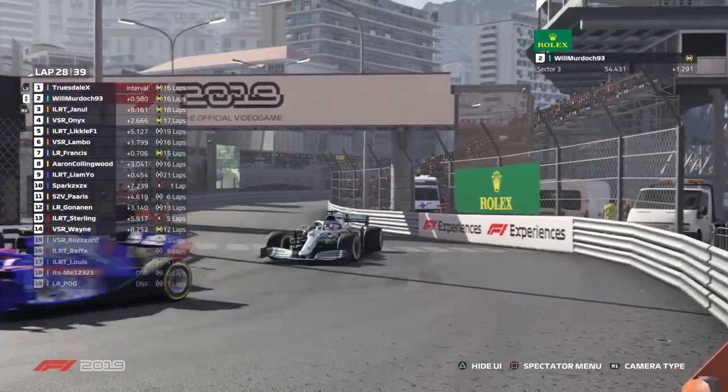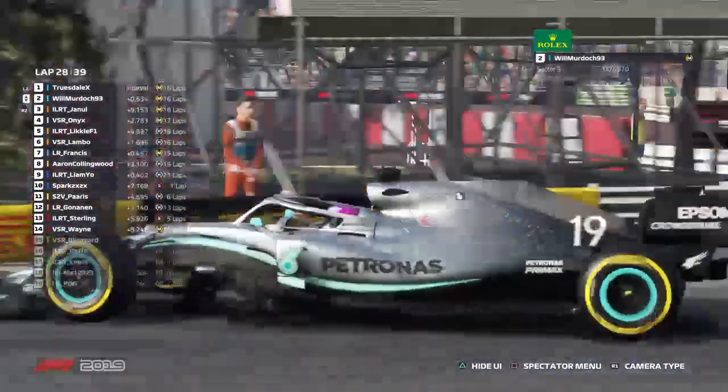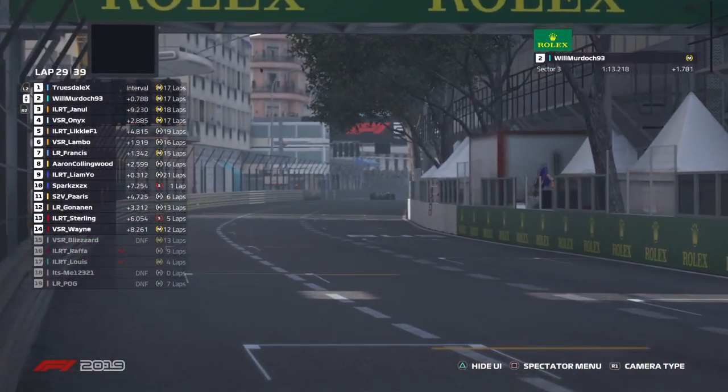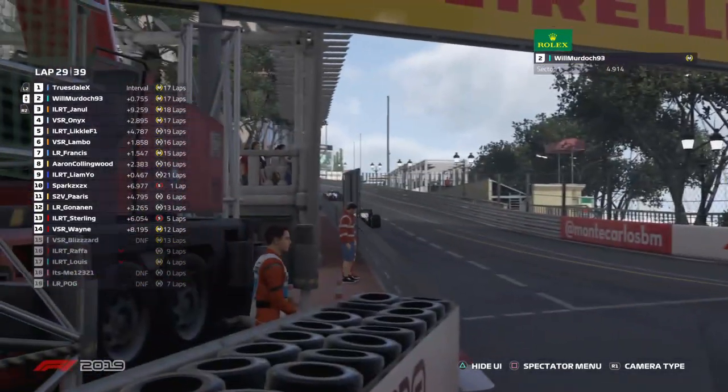And this race is far from over. I still think there's more action to come. Truesdale will not pit off of that P1. Why would he? He's got track position. He will keep fighting the understeering Toro Rosso as long as he remains, I think, in P1.